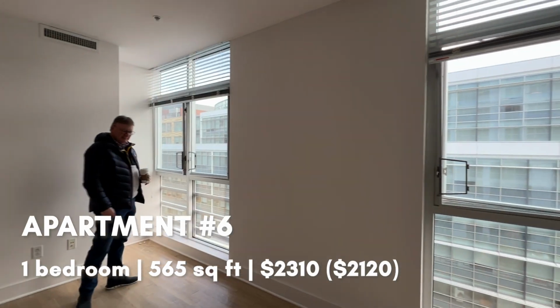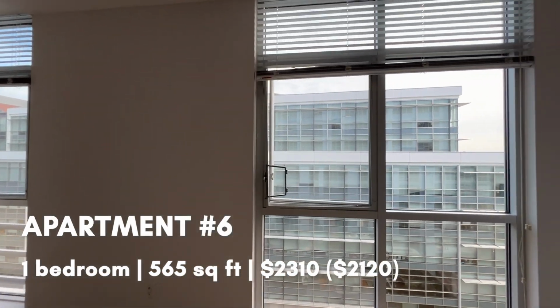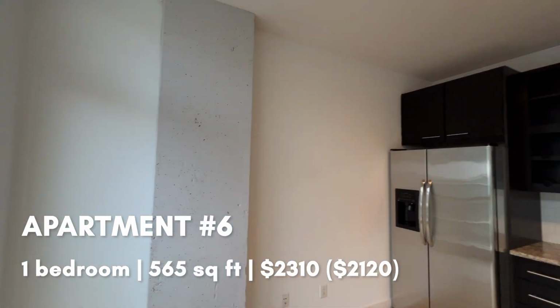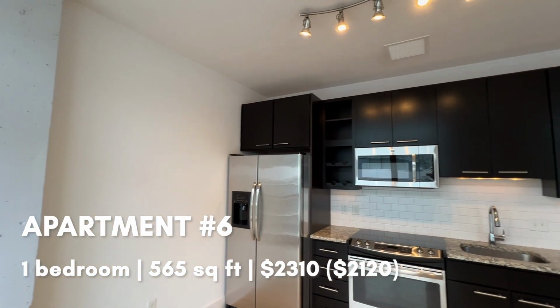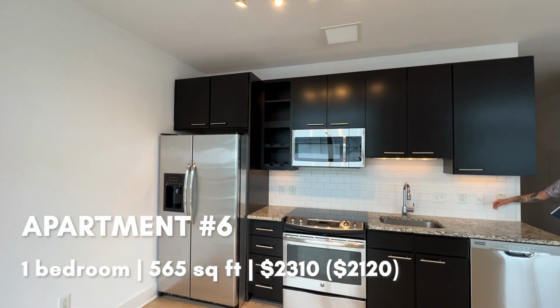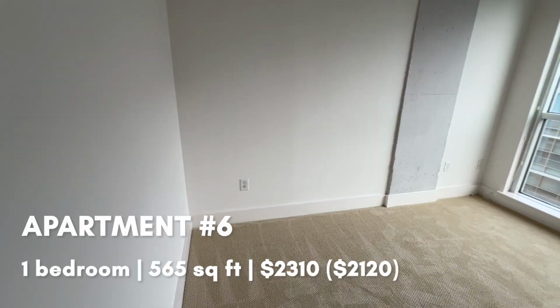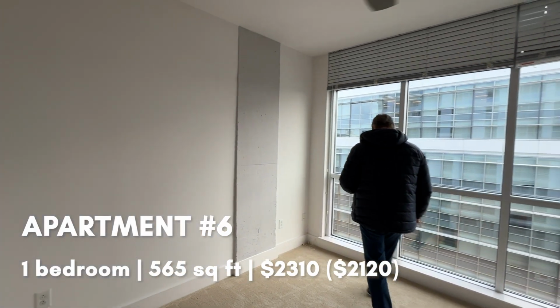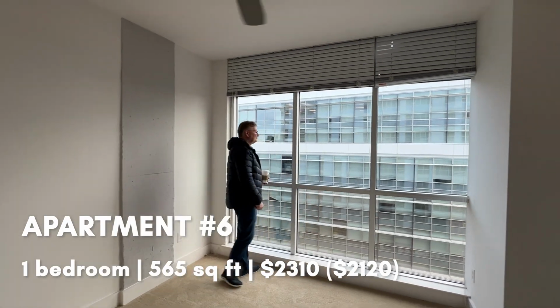Now onto the actual units themselves. First up, we have apartment number 6. This was a full 1-bedroom unit with 565 square feet and a base rent of $2,310 a month. However, at the time they were having a rent special, so you could get 1 month off of your rent and have all of your application fees waived. So my prorated rent, adjusted with all the specials and everything, would be $2,120 a month.